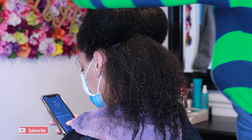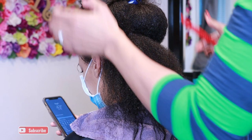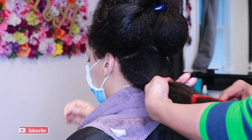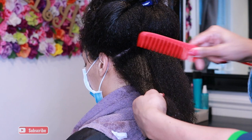So what I am doing now is just detangling. I did apply some of my Love and Health serum, which is a heat protectant and anti-humidity serum, so it could keep her hair straight for as long as possible until she shampoos it again. And then I will blow dry and proceed to curl.